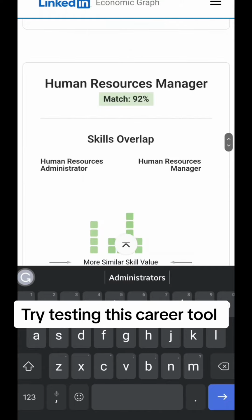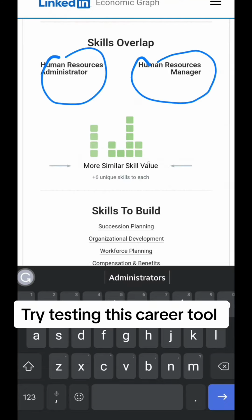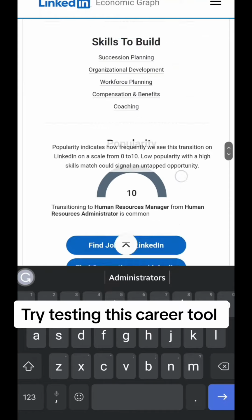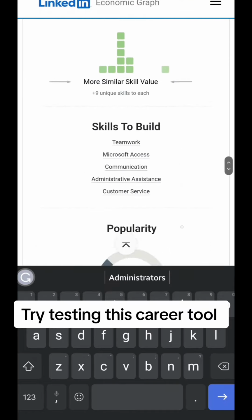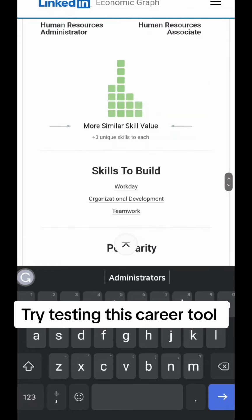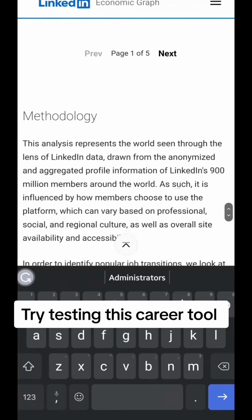So if I wanted to go from what I am today to human resources manager, my profile matches up to 92%. And if I wanted to go from admin to human resources, let's say, what am I missing in my profile, what do I need to work on too. It's a really good tool for you to play around with, and it also gives you the skills to build. These are the possible keywords as well to navigate around it, and it's all based on data which is sitting in LinkedIn.